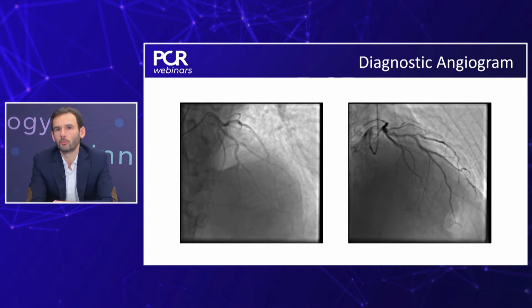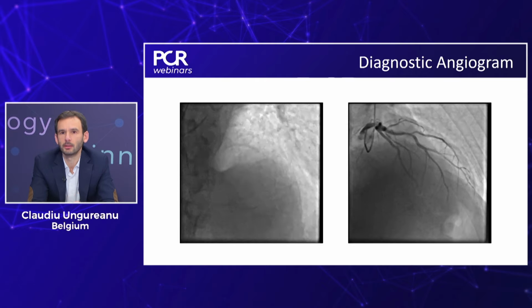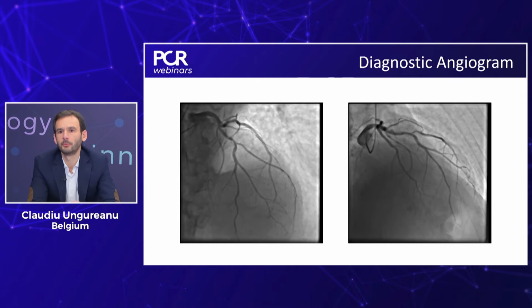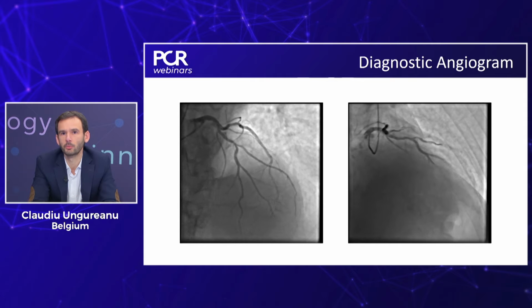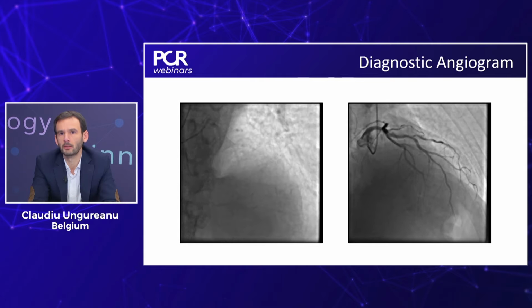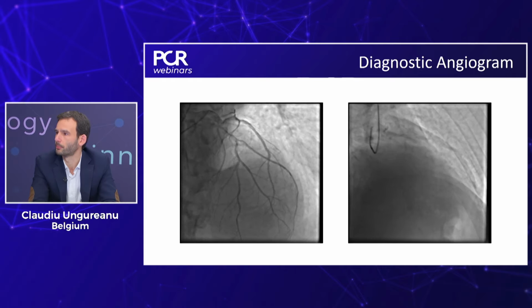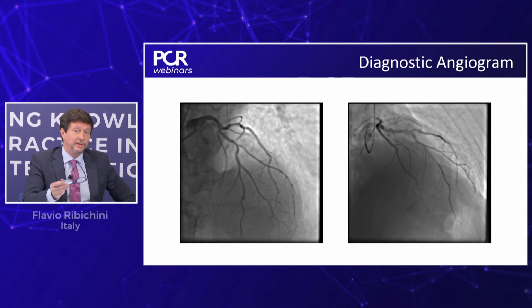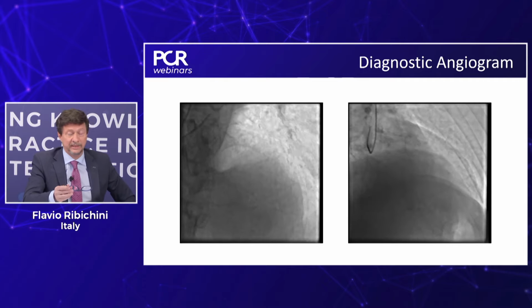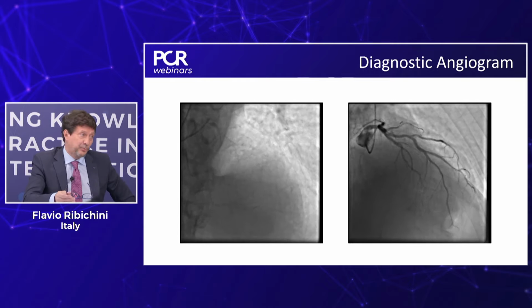I think it depends for sure on the body mass of the patient, but in patients that are a little bit more obese, I think we cannot evaluate all the details as we want, to plan a strategy accordingly. I think it makes a lot of sense. Evaluating calcification on the angiographic fluoroscopic image is always tricky and, let's say, imprecise. So the fewer frames you have per second, the less precise it will be.